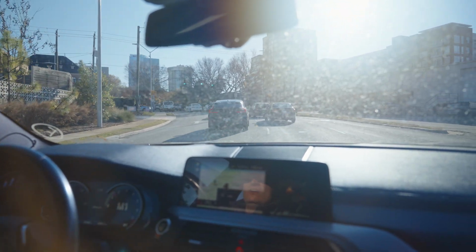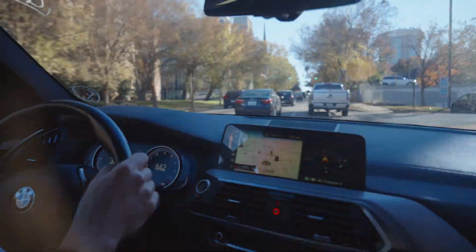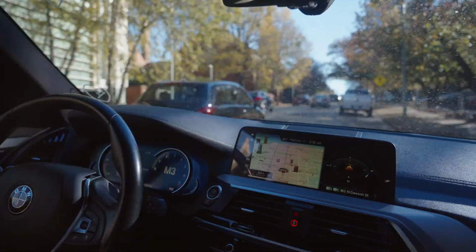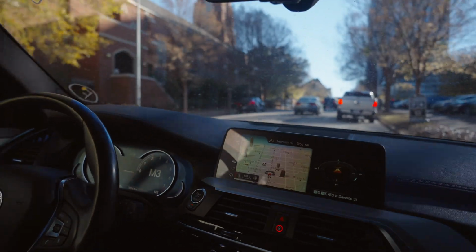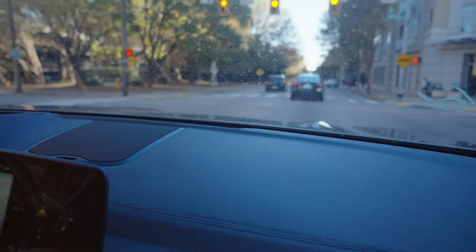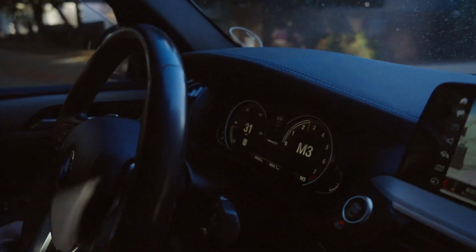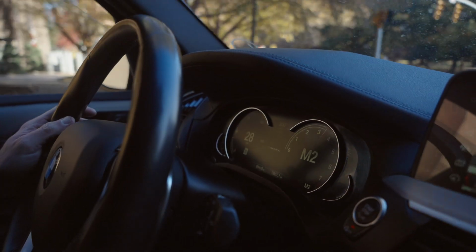Actually, oh my goodness. Oh, that sounds great. Wow. Stupid. I felt like we were in a race car right then. It's so stupid. We zipped through here in the Z4 and that was very reminiscent. God, that engine sounds so good. You put a Supra engine, look how fast.